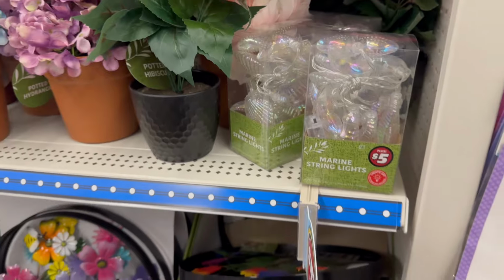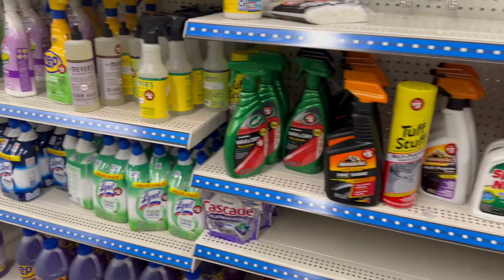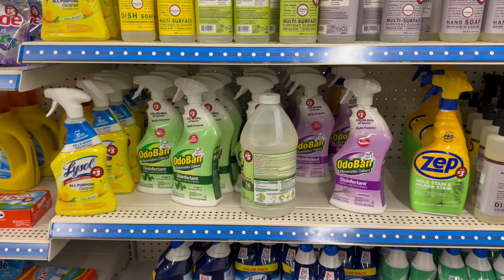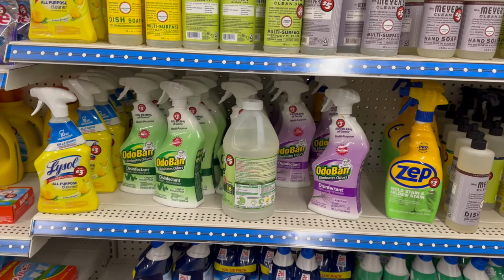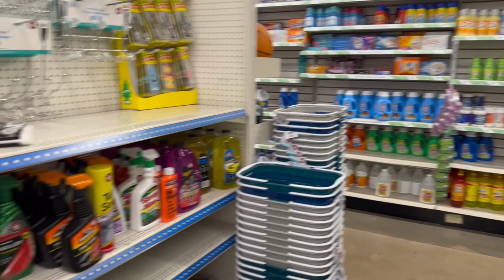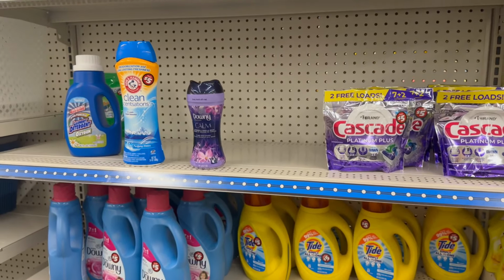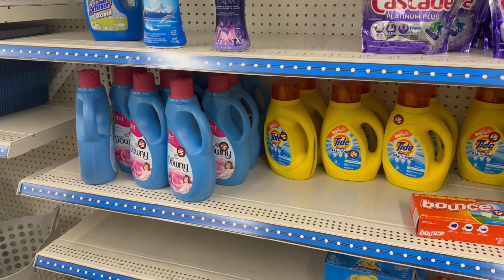That's nice. Now, see, this is why I was saying the $5 plus area or the Dollar Tree plus area is not that bad. So you got Lysol for three. I get it. If you're on a budget, you could do the smaller ones over here for $1.25. But don't forget, too, Dollar Tree also accepts coupons. But we'll go ahead and get up out of the $5 area.